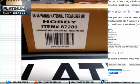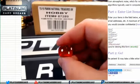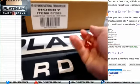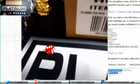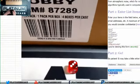All right, guys, we have NT Basketball, full case, random left side, number break, number three. I'm going to roll a single die. We will re-roll a one or a two. Looking for a number from three through six. We got a three. We're going three times on the randomizer.